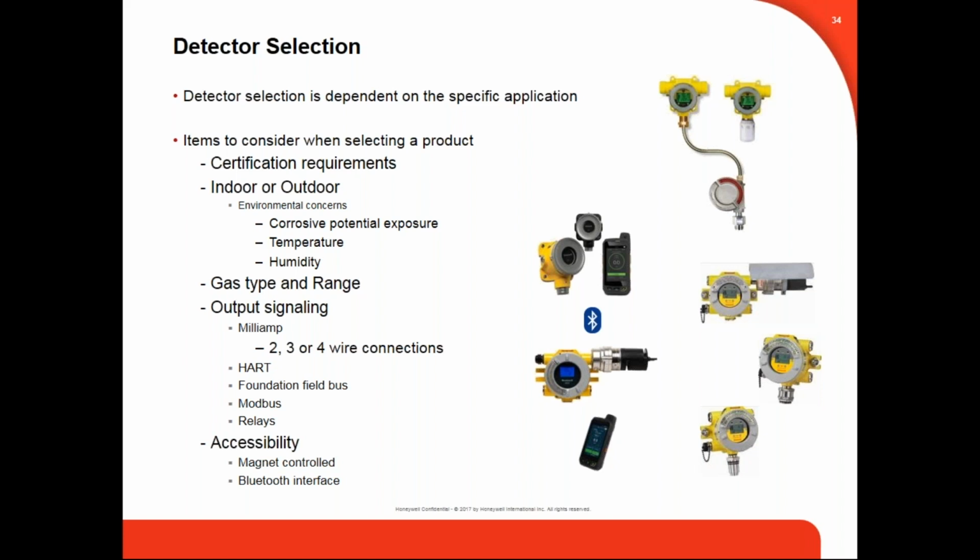Is there temperature and humidity? What gas type and range? What output signals are required, whether milliamp, 2-wire, 3-wire, even 4-wire connections, HART communications, Foundation Fieldbus, Modbus? Are relays required? And then you also look at accessibility and the interface. Is the unit able to be accessed relatively easily and is magnet control sufficient? Or, with new Bluetooth designs like the OLED and the XCL, or I'm sorry, the XRL, that are within our portfolios now, which use an actual app, there is a bit more flexibility for interfacing with the device as well.